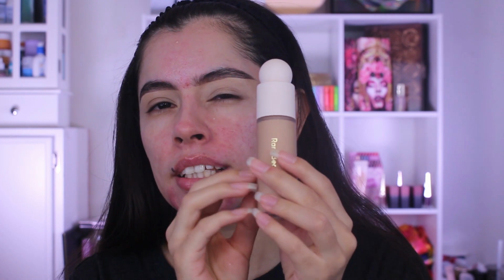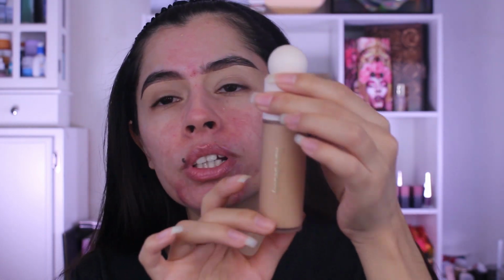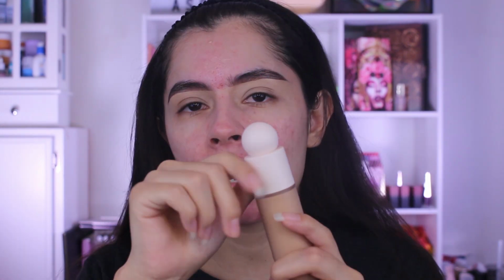The bottles to these are really cute. It's plastic, it does not feel like glass at all. And then it has this really cute little ball at the top. I actually really like the packaging of this. Everybody was talking about how it reminds them of Fenty. I kind of could see that, but Fenty is glass, I definitely think it's glass. It's way heavier than this. And they obviously have a different top.